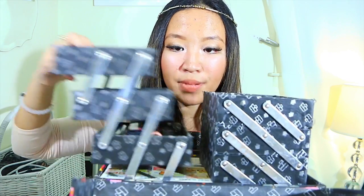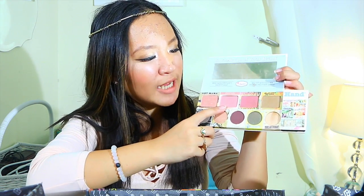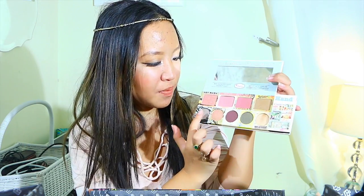And then on the bottom inside here, I've got a lot of my palettes actually. I've got the In the Balm of Your Hand palette, which I basically only use for this really pinkish blush, because it's the only blush that I have that will actually stay on my face and be really vibrant and colorful, and I love it. It's also got a bunch of other blush colors and a few eyeshadow colors, and over here, it's got some lipsticks. I really should use this palette more often.